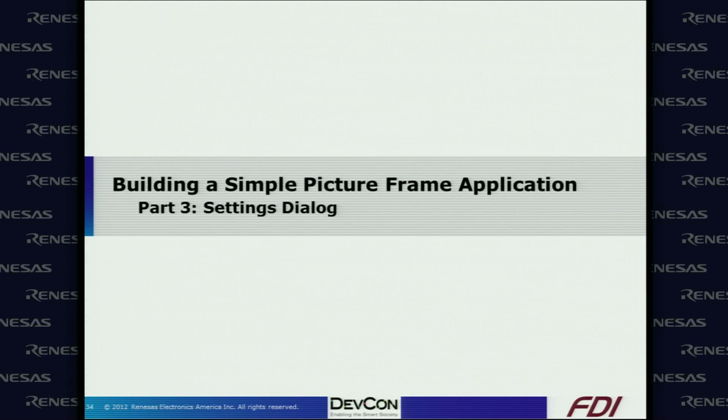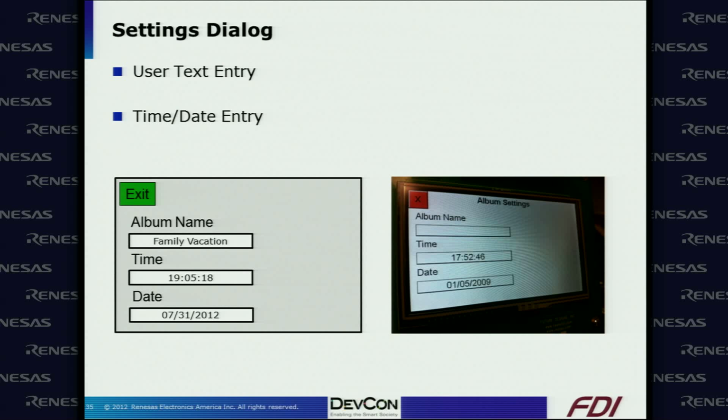So now it's time to move on to our settings screen, and this is where we can set our album name, and we can also assign time and date text. It's user input, and we did a few of the input methods at FDI. It's similar to the keypads and keyboards you'll find on your phone.